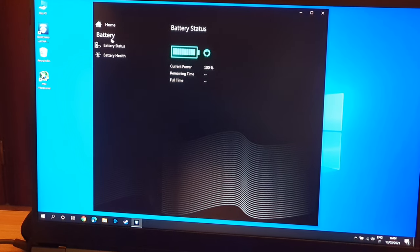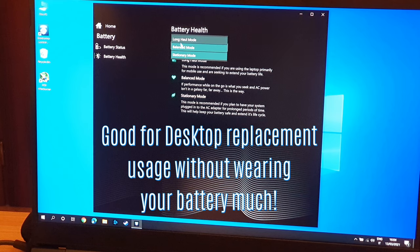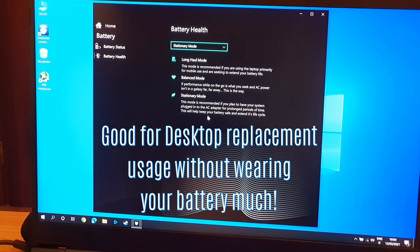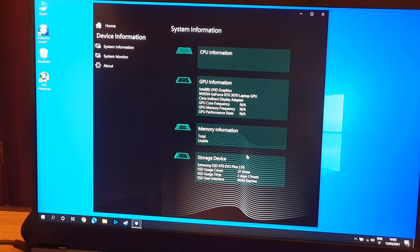A good feature of the new control center is the battery preservation. If you keep the laptop at the wall most of the time, it lowers the charge voltage and does not kick in the recharging immediately, a godsend to avoid unnecessary battery wear.